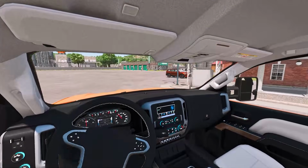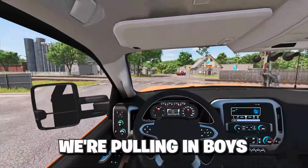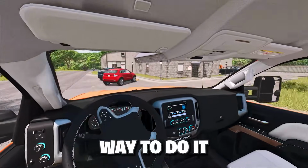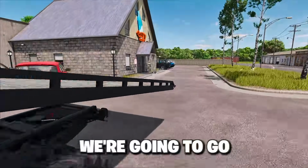Let's cut through here. It's a little shortcut. Check this out. Right through there. All right. They'll never know we're coming. All right. We're pulling in, boys. Let's load this thing up. I think the best way to do it, let's swing around and back in. Let's get the rollback down right here. While that's rolling back, we're going to go grab the Lambo.